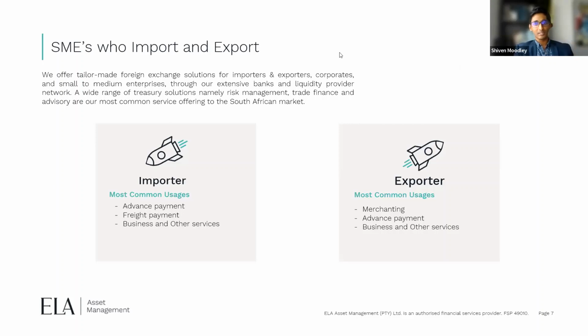Freight payments are very common as well, and other business-related services. Tech-wise, generally I would say tech firms employ someone, maybe a consultant in Zimbabwe or Malawi.